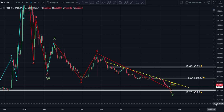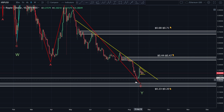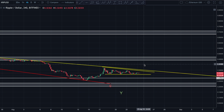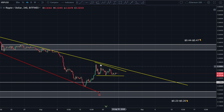So let's zoom in here and see if we can pick apart what we're looking at. If in fact the bottom is in, we're looking at the possibility of a 1-2 wave. Now let me go in here to the 4-hour. If I switch over to the 4-hour chart, we'd be looking at a 1-2, and this does look like a possible bull flag or a bullish pennant that we're looking at here. Doesn't mean this has to be, guys.